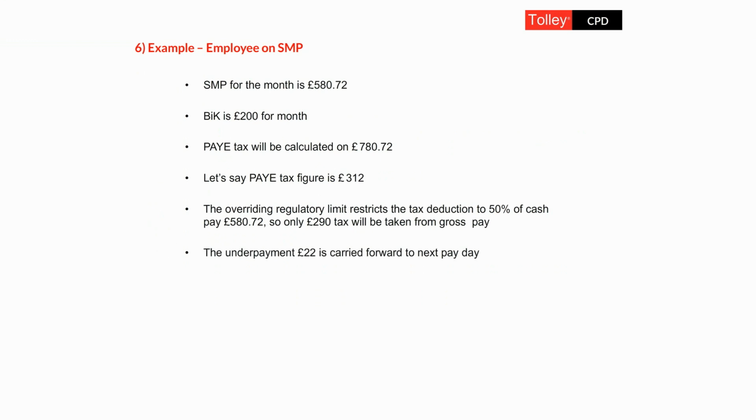If this particular employee is still on maternity leave, then the issue is not going to get any easier. So the other option is to stop payrolling the benefit and advise the revenue that the benefit is no longer being payrolled, so they will then put the benefit back into the tax code. This means that you can't go back to payrolling the benefit for this employee until after the next year's P11Ds have been submitted.